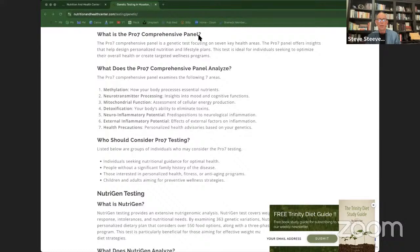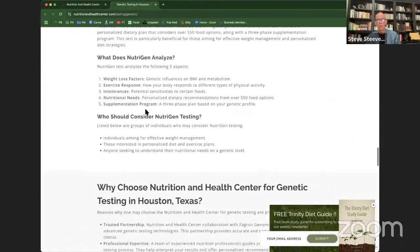The neuroinflammation versus the external inflammation is a response to external inflammatory factors, whether you're predisposed to neurological inflammation or the effects of external inflammation are damaging to you. And then the health precautions, the personalized health advisories that are based on your genetics. These are general things that go anywhere from food sensitivities to the vitamins and minerals that they identify in that section. There are 7 sections to this Pro 7, and they have very in-depth enzymatic or genetic evaluations within each one. The bottom line is you come away with more specific nutrient considerations and dietary and lifestyle factors that you can change that restore health to a level that you hadn't experienced before, because you didn't know this information.